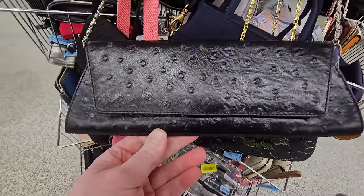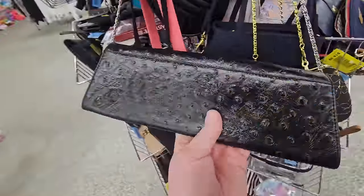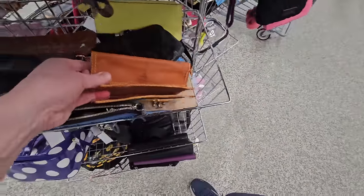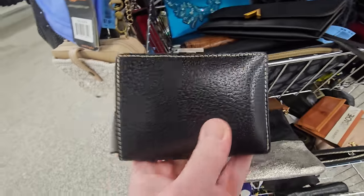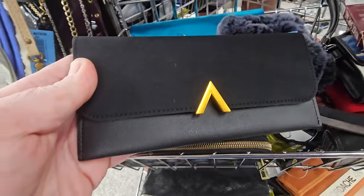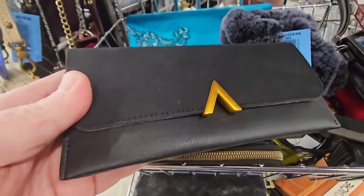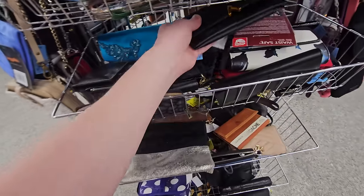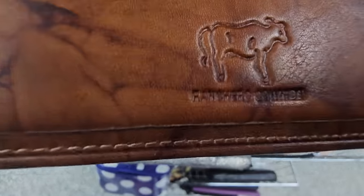Genuine leather, Valerie Stevens. Looks like ostrich print. Don't know anything about Valerie Stevens. I like it though, but I don't know that I'm gonna get it. Jordache. Gosh, I haven't seen Jordache in a long time. Ann Taylor wallet. This one's looking fancy with this beautiful gold emblem. Cute, but not designer marked on the inside. It doesn't even say if it's real leather or not, so we're gonna pass on that one, but I do love that emblem.